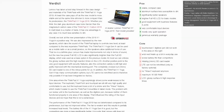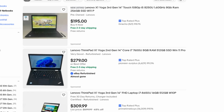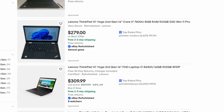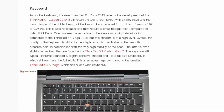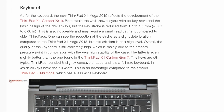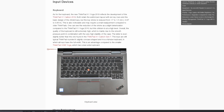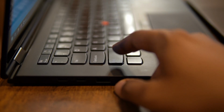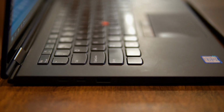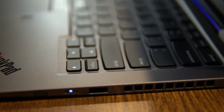So if you think that all the changes between the Gen 3 and the Gen 4 were positive, you'd be wrong. The most important for most people considering a purchase is obviously the price, which is always higher for the later generation. As with most ThinkPads starting from 2019, the key travel is also drastically different between the two, such that the typing experience is way different now. However, for some reason, though I've personally experienced the difference between the X1 Carbon Gen 5 and Gen 7, that between the X1 Yoga Gen 3 and Gen 4 seems to be not that significant.